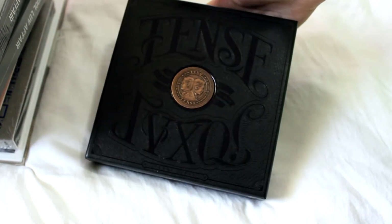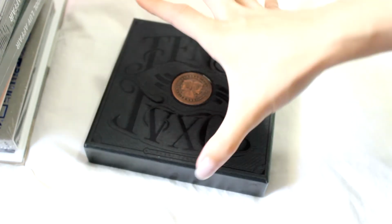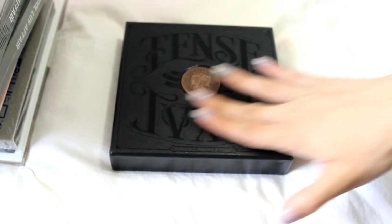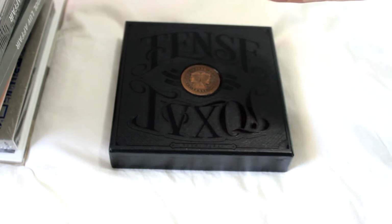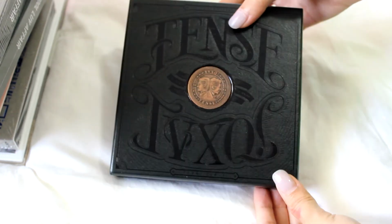I have the TVXQ Tense album. This one's already open. This is the 10th anniversary edition because my mom wanted to see what a K-pop album was and why I'm buying so much, and I let her choose which one that she wanted to see, and she chose the fanciest box. On to the next container.